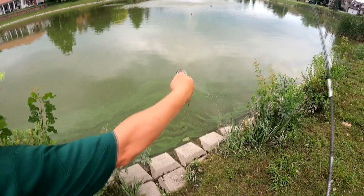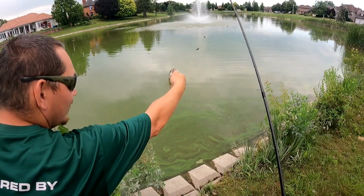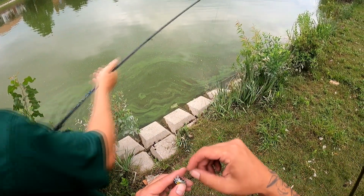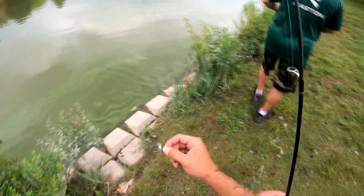See that? Go bite that bait now. That's what you're supposed to be biting. Go bite that one. Oh, guys might be a little mad at me how I let that bait go. That fish go, that minnow. Toss him back in the water.